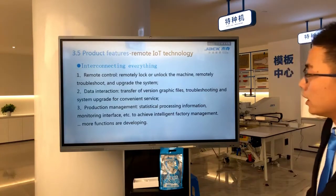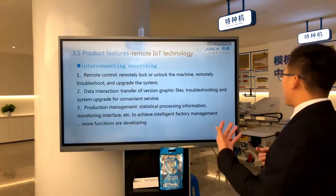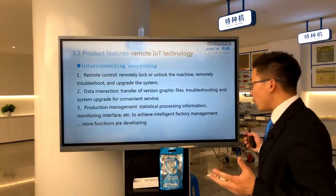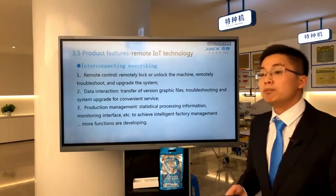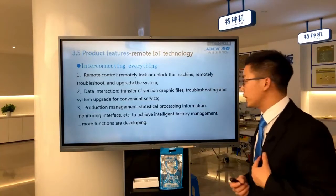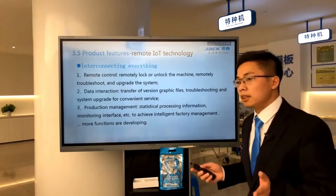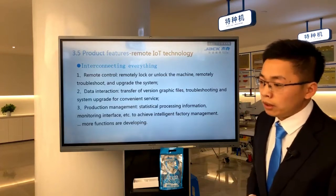Third one, about production management. For this, you can get more process information and a monitoring interface. You can see that now we call it intelligent factory management. Of course, we are developing more and more functions for this IoT technology. So if you have any suggestion or requirement, you can tell us. We can develop it according to the customer requirement. So this is IoT technology. IoT technology is an unlimited idea, so it depends on the customer demand.